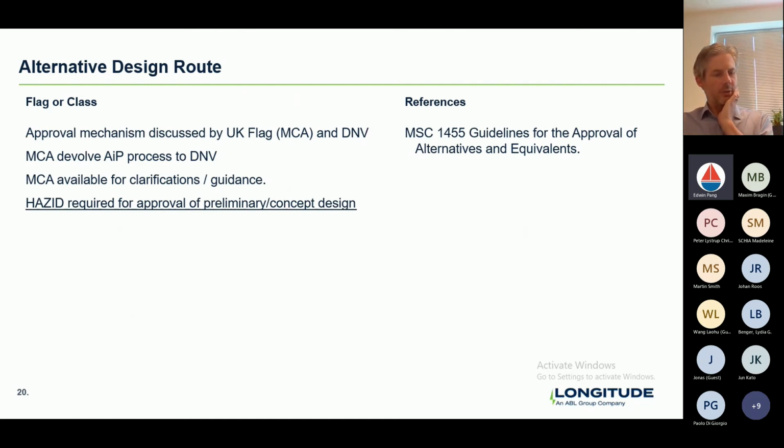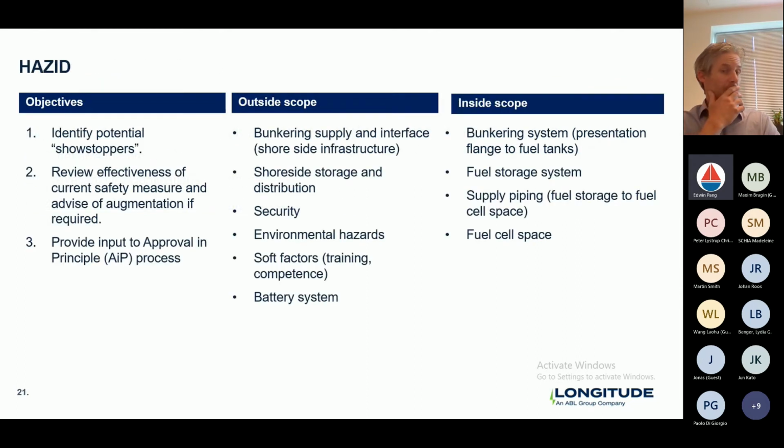So, to talk about the alternative design route. This is not using established prescriptive routes such as in SOLAS or so on. The start point for that was a discussion between the Maritime and Coastguard Agency and DNV as to who was going to take the lead on that. MCA weren't able to provide any sort of approval for the design, so DNV took the lead, whereas the MCA took a kind of backseat. They watched what happened and offered clarifications and guidance. So the first activity in this route was the HAZID, which we had in January this year.